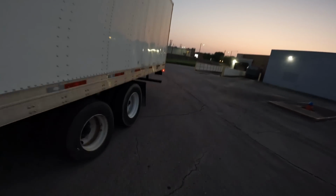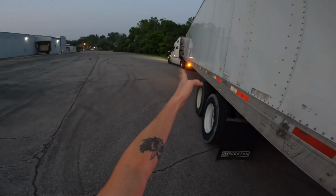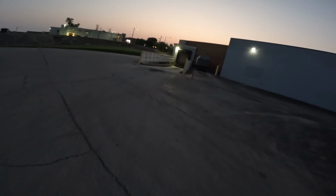So that's what the back of my trailer looks like. She's pointed a little bit more to the left than what I would have liked, but as we come back, we just jack the tractor that way. It's going to push it straight in there. I'm assuming this is Gabe's.